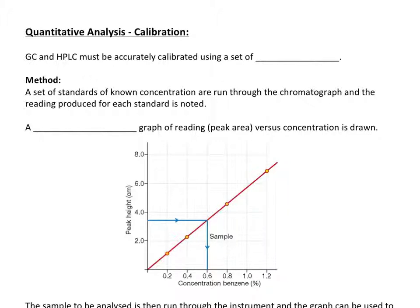Whether you're using gas chromatography or high performance liquid chromatography, the instrument must be accurately calibrated using a set of standards. Now the method behind that, a set of standards of known concentration are run through the chromatograph, and a reading is produced for each of those standards. So we produce what's called a calibration graph, like this one that you can see below. So it's peak area versus concentration that we're looking at.